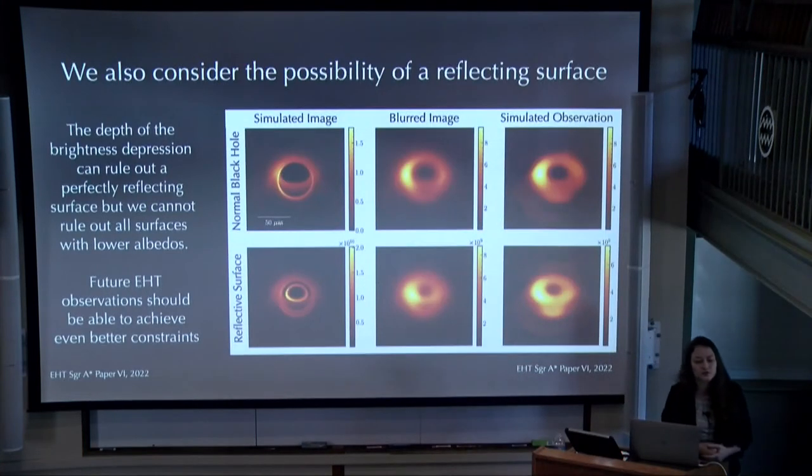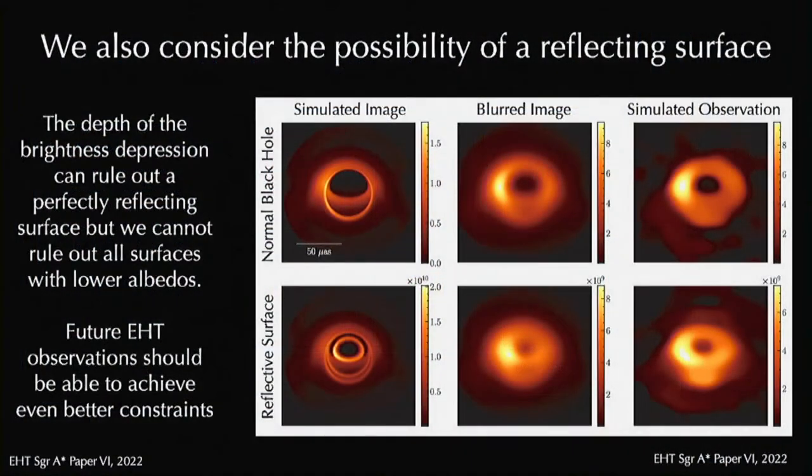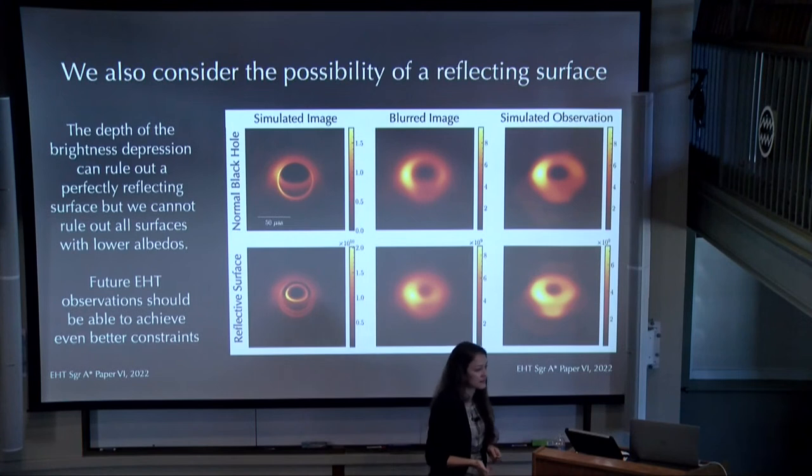So in addition to a thermal surface, we also considered a reflective surface. The top row here is what the image looks like for a normal black hole that has an event horizon. And the bottom row is the same black hole, but now with a reflective surface. The point here is that we're creating this additional inner ring that comes from this reflected emission that otherwise would not have been there.